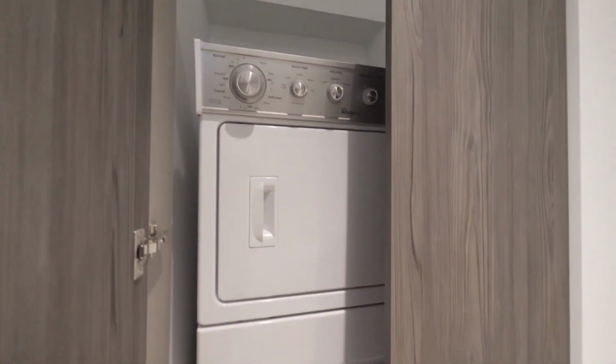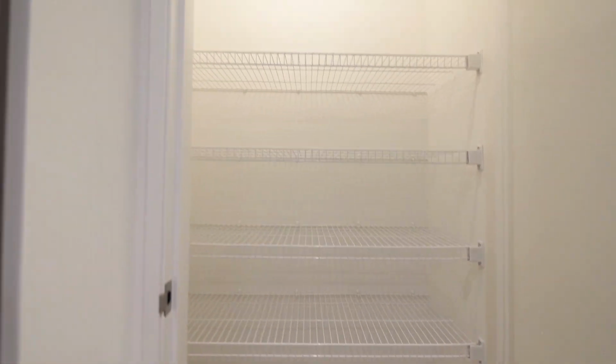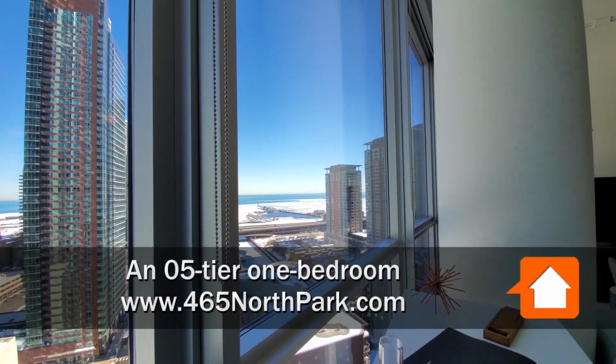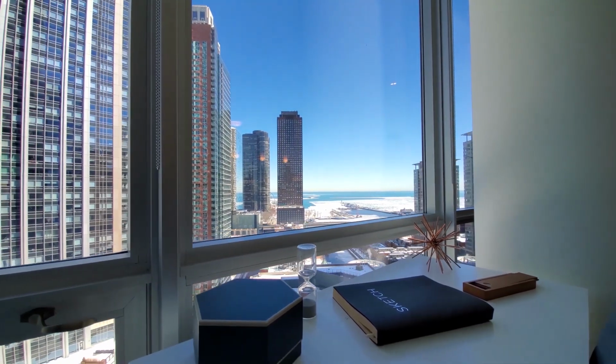Just outside the bath, it's a full-size stackable washer-dryer behind a furniture finish door. And then just beyond that is a linen closet. Out through floor-to-ceiling windows from what could be your home office desk.